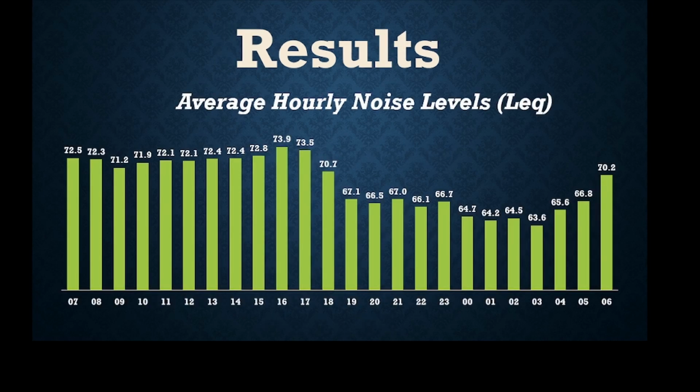Okay, so we have the results. This chart shows how the noise levels change over a 24-hour time period. As you know, the noise changes for every second, for every minute, for every hour. It fluctuates throughout the day and throughout the night. We are using what we call Leq. You see it here. This noise metric stands for the equivalent continuous sound level during a period of time. In this case, it is for 1 hour. We are using the average hourly noise level to track changes of noise levels.